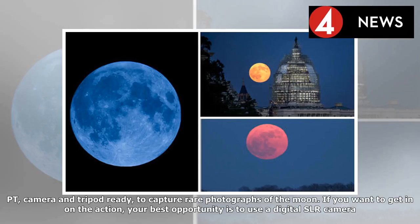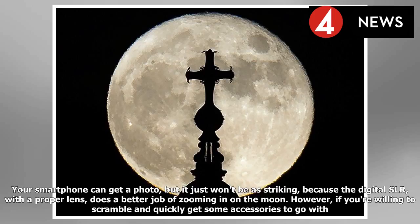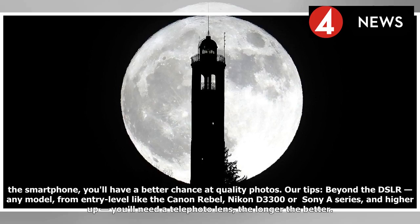If you want to get in on the action, your best opportunity is to use a digital SLR camera. Your smartphone can get a photo, but it just won't be as striking, because the digital SLR, with a proper lens, does a better job of zooming in on the moon. However, if you're willing to scramble and quickly get some accessories to go with the smartphone, you'll have a better chance at quality photos.